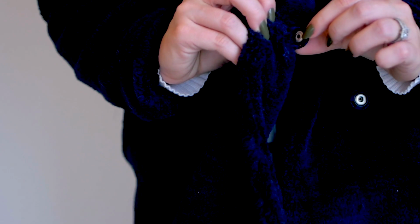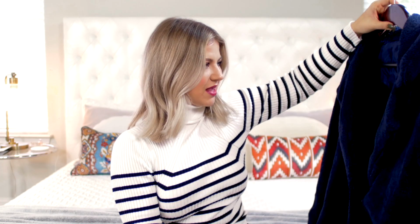And I don't like the buttons also. These are also extremely cheap. They're already coming off just like the 3rd coat. I would have to resew this. Nothing screams keep me with this coat. I don't know. I'm not the biggest fan.